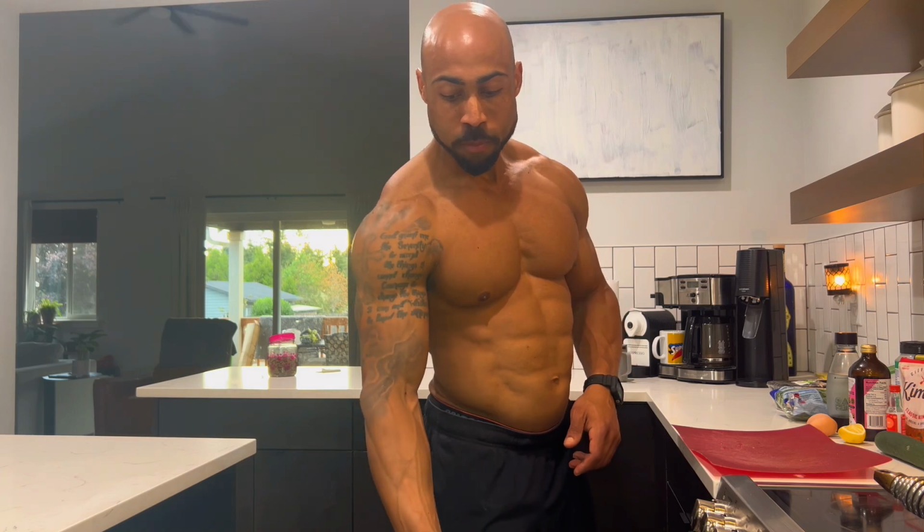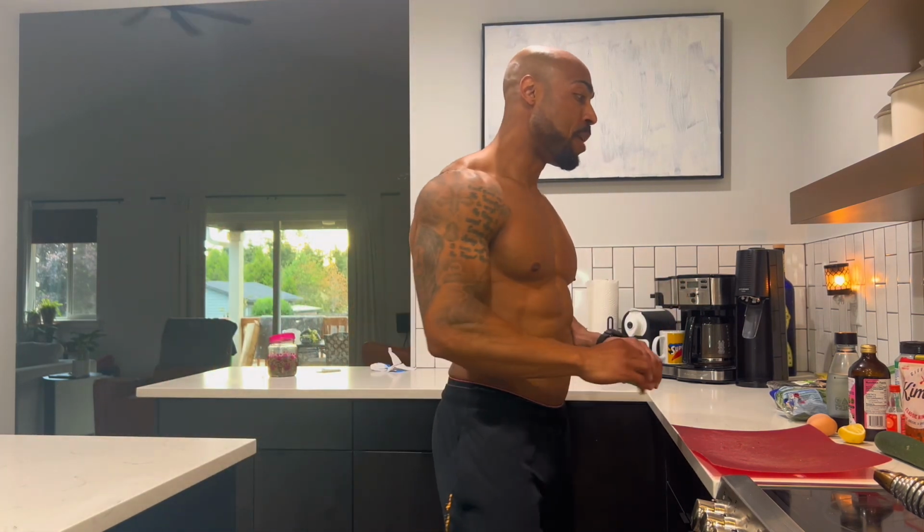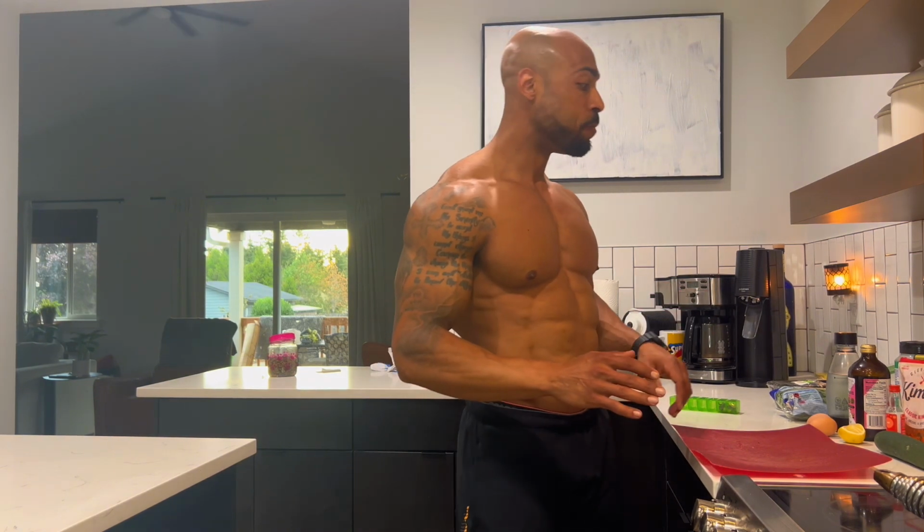My dog loves carrots, so she gets a carrot. First thing I do when I come in or get ready, I get my coffee made. I don't drink coffee until about an hour and a half to 2 hours after I've already been up.